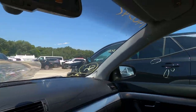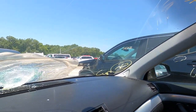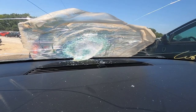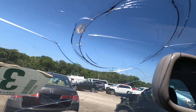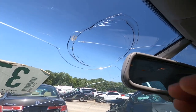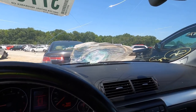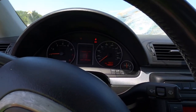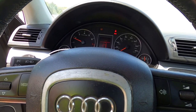This window works. That window works. Look at that hole. I mean, my goodness. And this one right here too is no joke, man. Like, these are literally huge. AC does work, by the way, it does. Tire pressure monitor, probably a headlight out. Let's give it a little throttle.